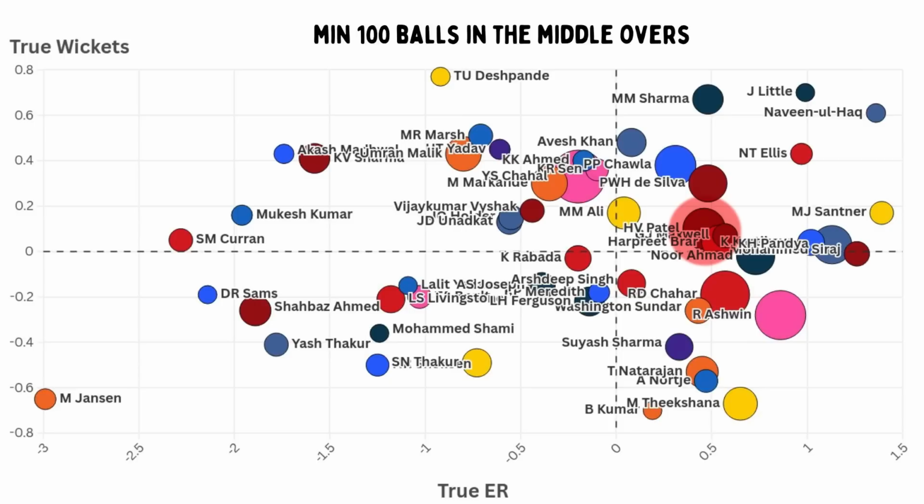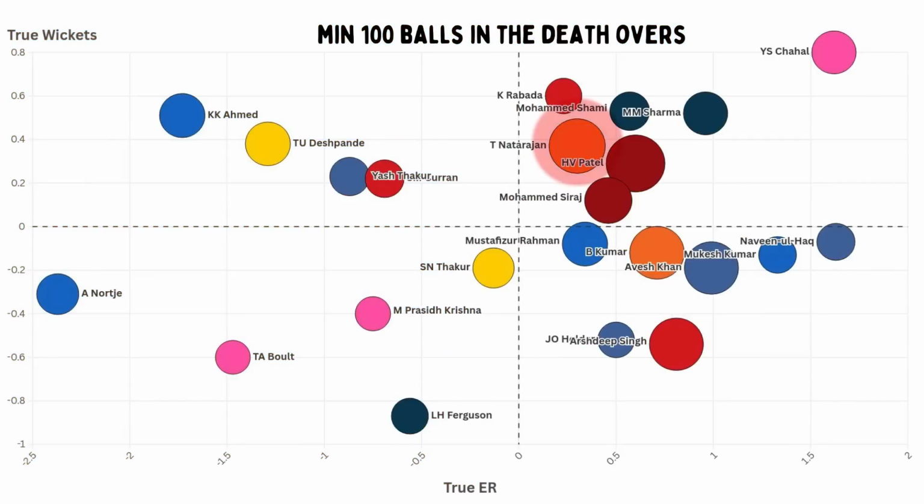In fact, if you have a good power play spinner and then a very good frontline spinner, Harshal Patel bowling in the middle with your other frontline spinner is an excellent partnership at what might be a discount rate. Yes, he's getting on a bit, so it might only be for a year or two, but it's something worth thinking about. And then we have the death, Natarajan at the top.